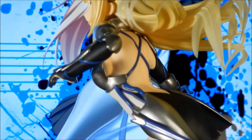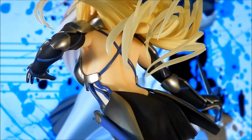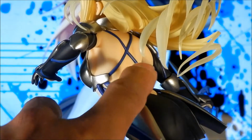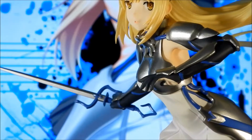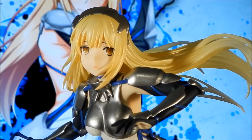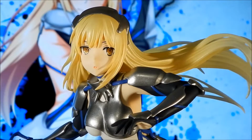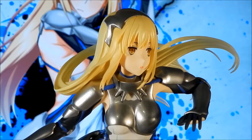And the skin just looks really nice. It looks really soft, like I want to touch it. I want to touch her back. The skin looks really good. And her facial expression, it's your typical Ais Wallenstein. Nothing phases her.